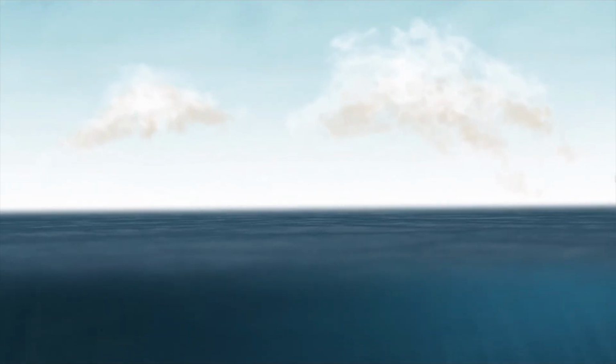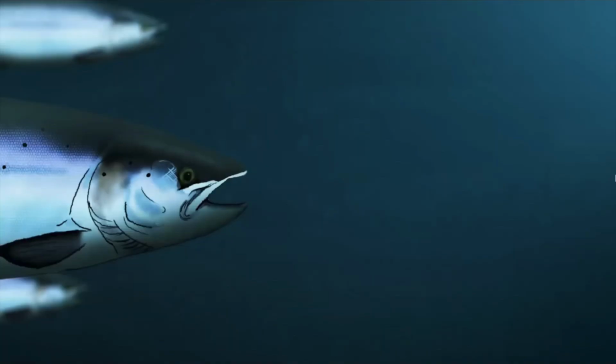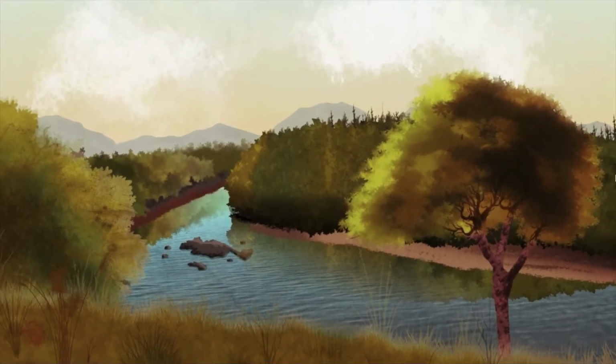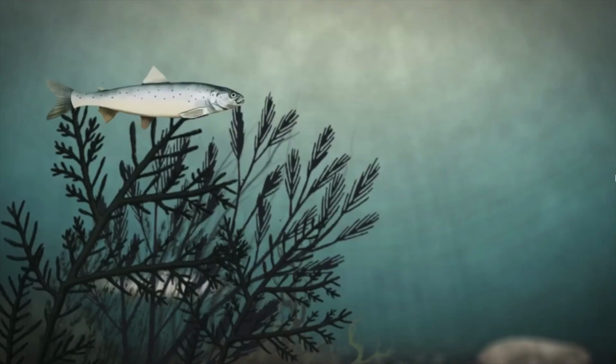All living things change over time. They grow and develop as they advance through the various stages of their life cycle. In some species, there are distinct differences in appearance and habitat at different stages. Survival of the species depends on meeting basic life needs at all stages. We are going to take a look at the life cycle of the Atlantic salmon.